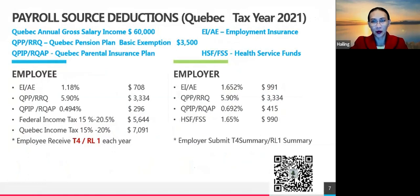Quickly review the payroll. A lot of people say, where does my money go? My boss told me I will have $60,000 as a gross salary, but at the end of the year, I just feel like I'm always tight with money. Why? Because there are a lot of source deductions.